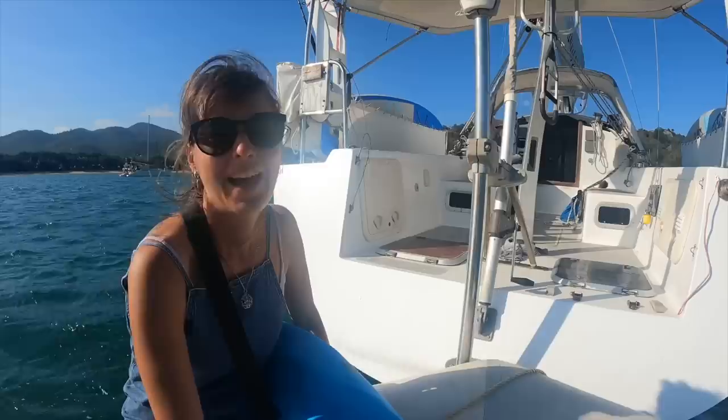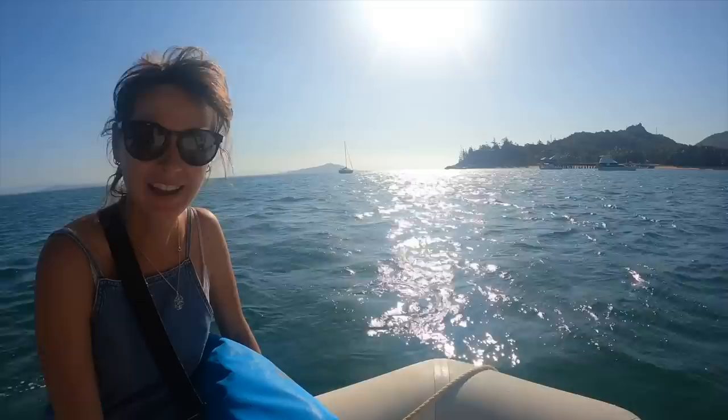From the reef now, and I'm happy we are in Magnetic Island. We are in Picnic Bay, if I remember well the name, and we're gonna go exploring this beach.